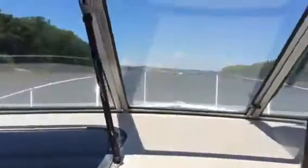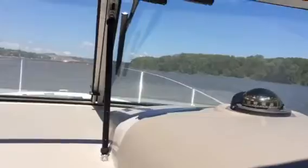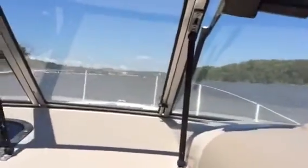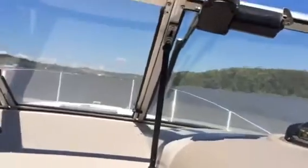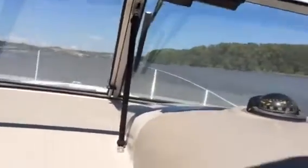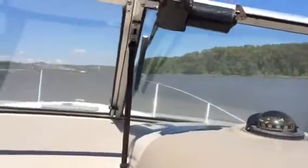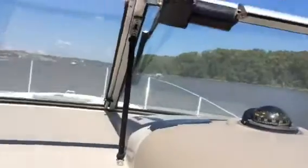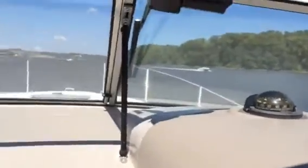Just let the throttle go. Nice ride. Level it up with the trim tabs a little bit if you need to. The trim tabs work fast. Man, this ride's really good in this rough water.